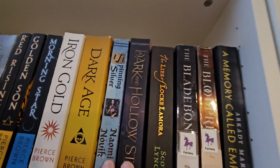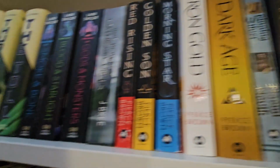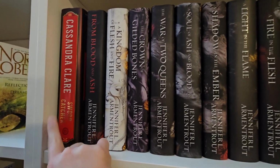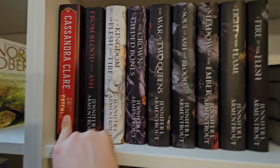I haven't read this one either. So none of these I've read yet. And then a new release of Cassandra Clare, interested in reading that. I probably will read it when it gets closer to the second book, to be honest.